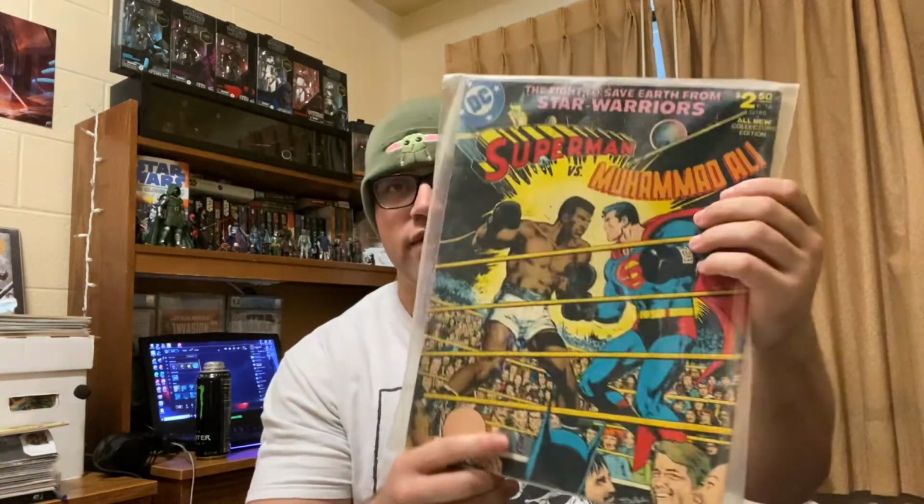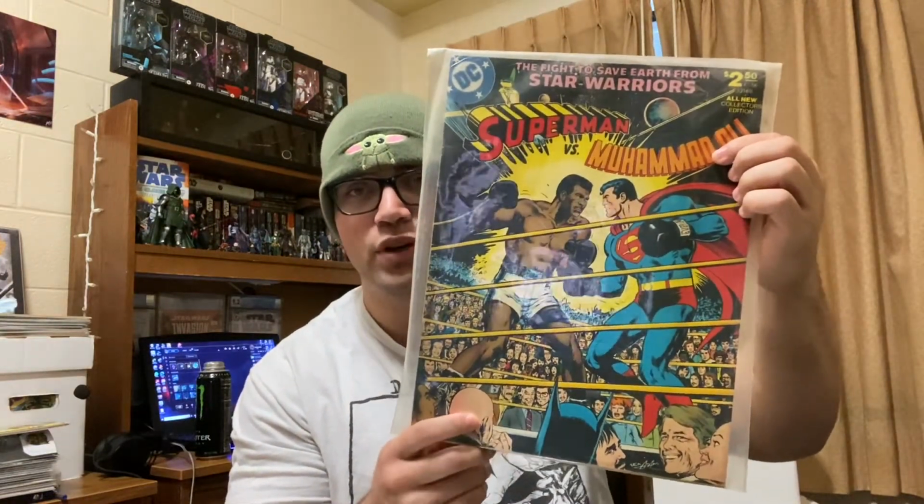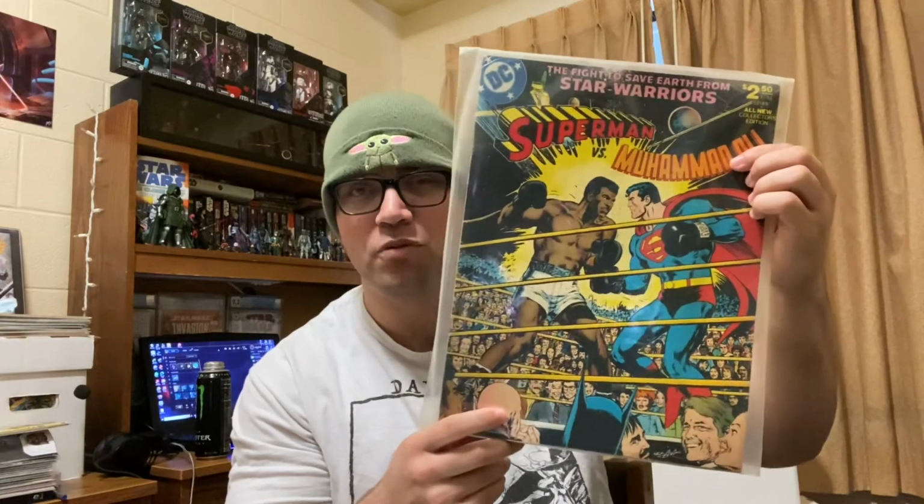And then these were some of the books that I recognized. I knew what they were going into it. Before I do that, I will show this book, and it is, I guess, the All New Collectors' Edition, the Neal Adams Superman versus Muhammad Ali, the giant-sized book. This is worth a decent bit too.